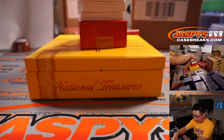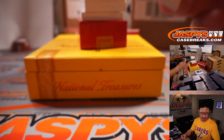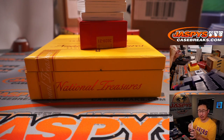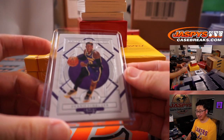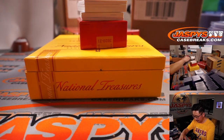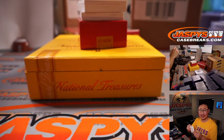Up top here, it's a 99 Dennis Schroeder, who ended up with the Celtics, I believe, now. That's going to go to Andrew in Boston. Or, sorry, it's going to go to the Lakers edition, Josh Horton. The plate is Joe Harris, Brooklyn Nets, it's going to go to Jason.